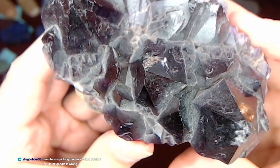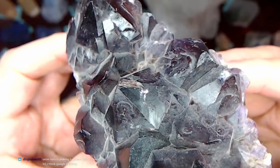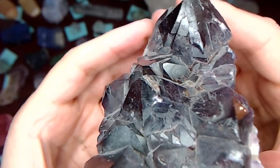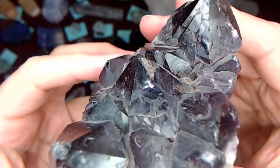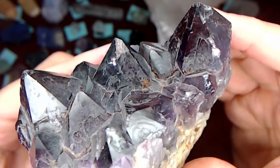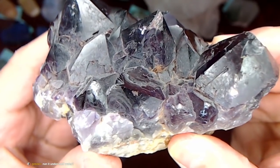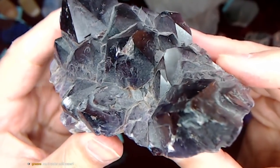World's deepest lake is there. Very cool. Lens is picking it up as a Wicca symbol. Very cool. I think Google is wrong on many things. DuckDuckGo better. Run it under cold water.